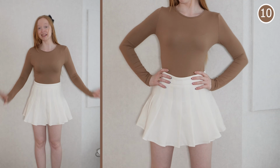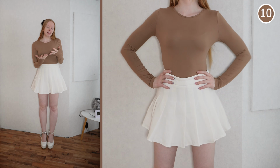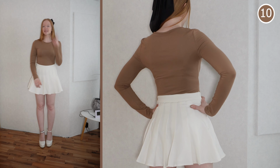Ooh, okay, this one I prefer, to be honest. The brown is also not too intense, quite subtle, but you can still tell it's brown. It's a nice color. Love it, really cute. Let's also test the black one.